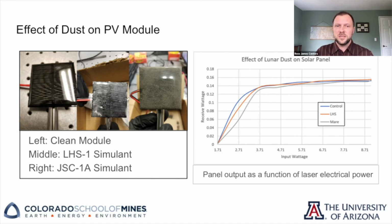Below a threshold intensity, panel output is reduced roughly proportionally to the amount of dust adhered to the panel. Above this level, however, the dust-covered panels produced as much power as the control. While we're unsure what causes this behavior, the experiment indicates that we might be able to compensate for the effects of moderate dust adhesion to the receiver by increasing the laser intensity, something that is not possible with solar photovoltaics.